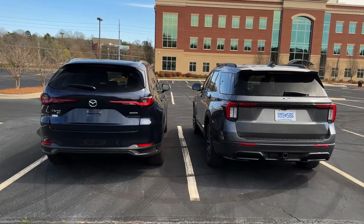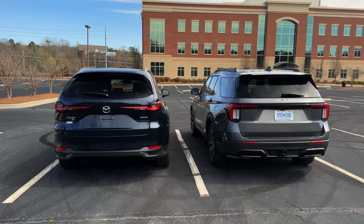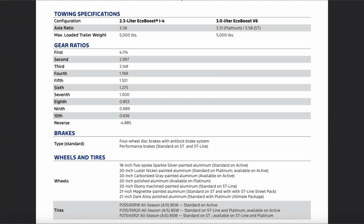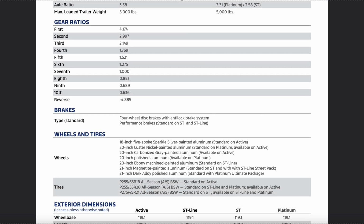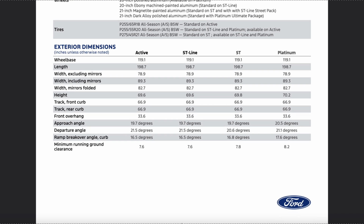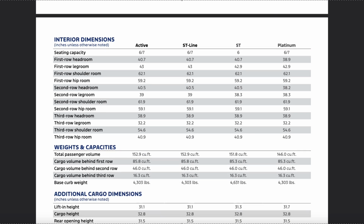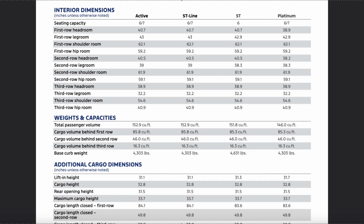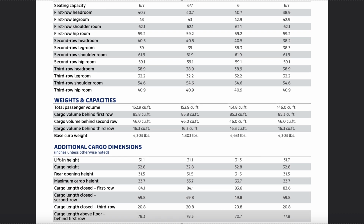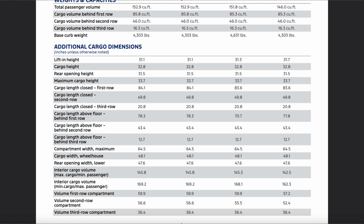I think out on the highway, the CX-90 is the most planted three-row SUV that I have ever experienced. The Explorer, sadly, it actually introduces a bit of nervousness at really high speeds. And that's unfortunate because around town, you have this really confidence-inspiring feel. You really feel like the Explorer is digging into the tarmac. It feels like a nice sturdy product to drive around normal speeds. Then once you get it up to really high speeds out on the highway, I'm not really a big fan of the sensations I am getting from the Explorer.